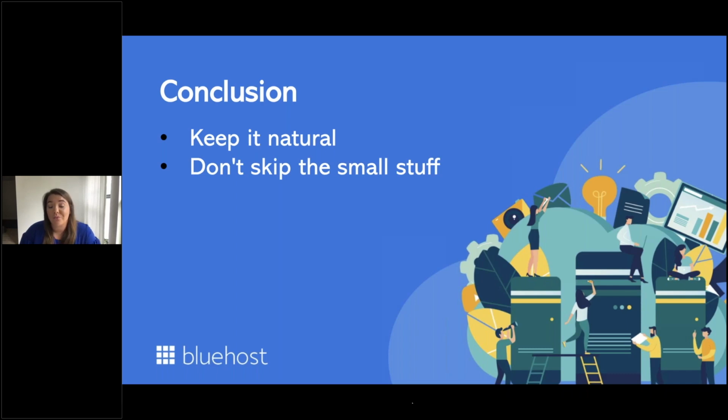Beyond that, don't skip the small stuff. I mean, image alt tags, linking, things like that will make all the difference, and it will really show how strong you are, not only as a marketer or a content creator, but also as a business person. So I think that is all for now, and I'll pass it back over to Devin to roll us into some Q&A.